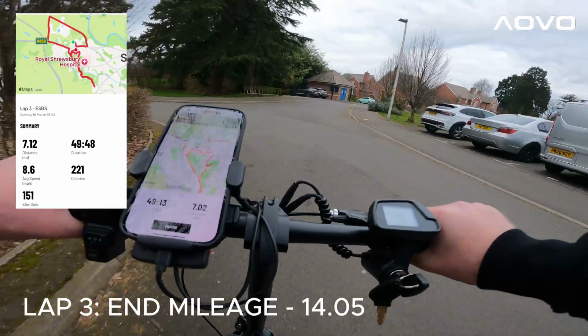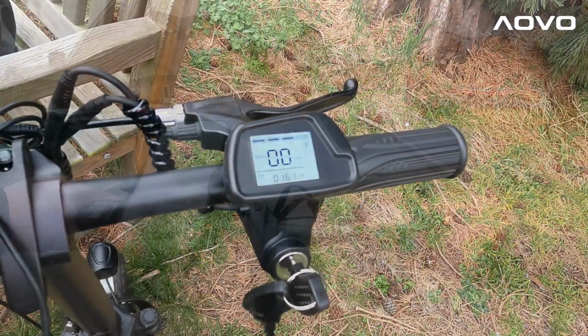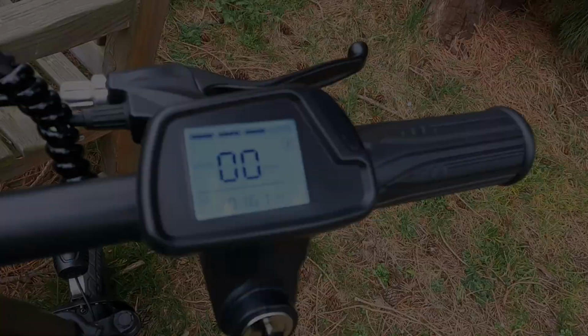And as I ended this day's filming, it meant that the battery indicator on the dash had 3 bars left, and that was the end of my filming for that weekend.